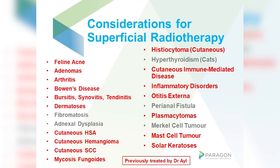So these are tumors that are considerations. The ones in red are ones that I have treated in the past. It is quite a list. So there are a lot of things that we can do. A lot of these humans would not do. Mostly they do non-melanoma skin cancer, so basal cell and squamous cell are probably the most common that they treat in humans. But there's lots of other things that we can do.